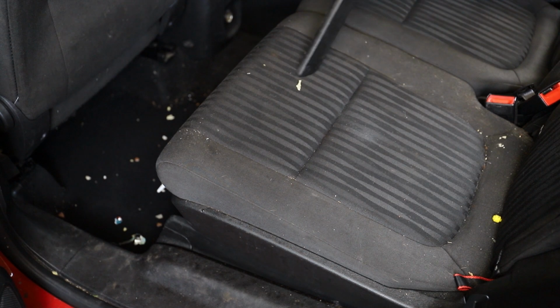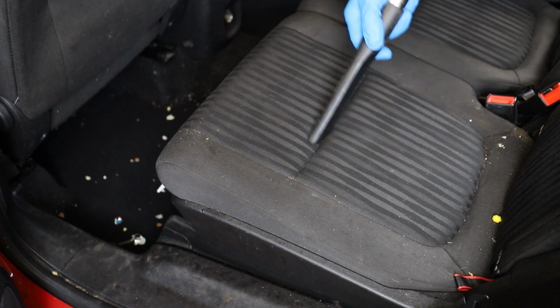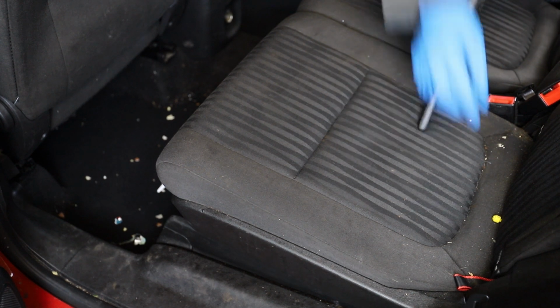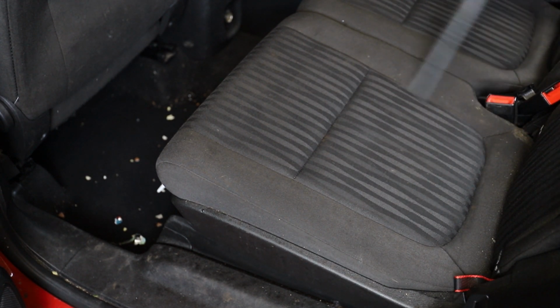Now usually when I'm detailing a car, the hoovering stage is probably the most instantly satisfying part because it usually makes a car look a lot cleaner. But unfortunately with these seats, all it did was make me realise how badly the seats were actually stained, so the next part of the detail was going to be a little bit more thorough than I had originally anticipated.